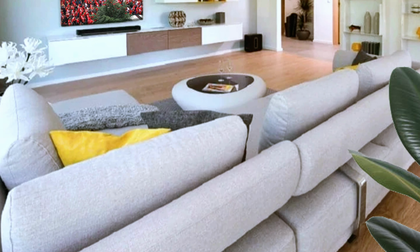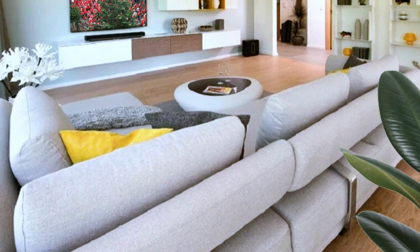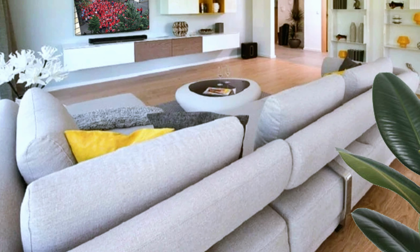What a lovely living room in this image. Modern interior design, beautifully furnished and decorated.